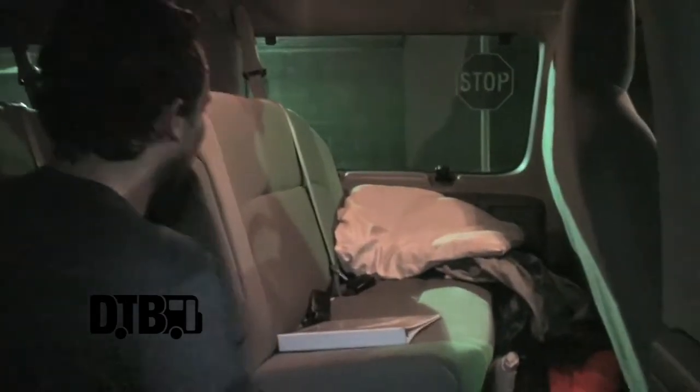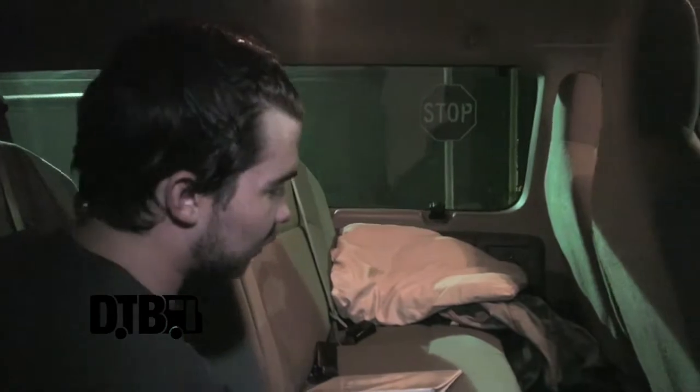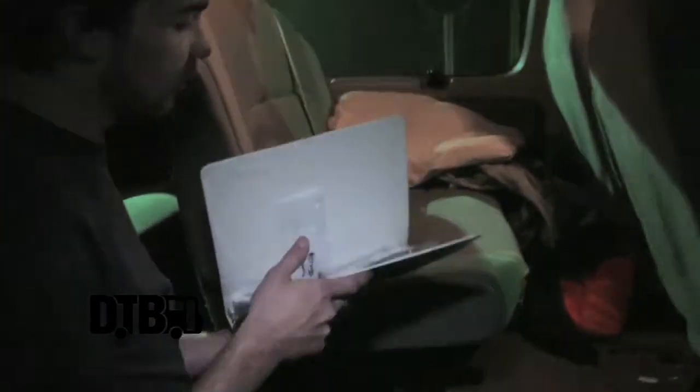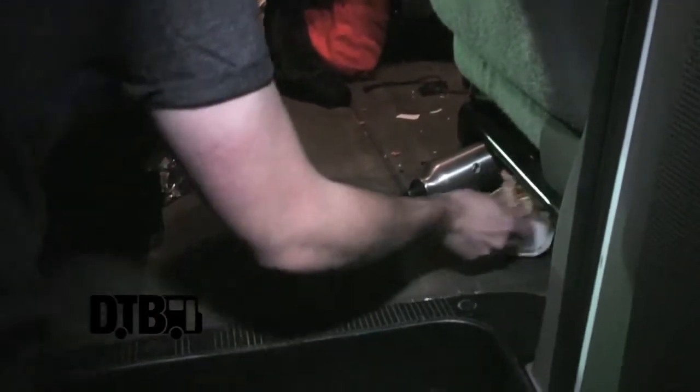Back here, it's a mess. I apologize for all the food on the ground. We haven't gotten to a vacuum yet, but soon. Right here we have our little merch book, keep counts of everything. Another water bottle, got some random food under the chair, just in case you come across a microwave.